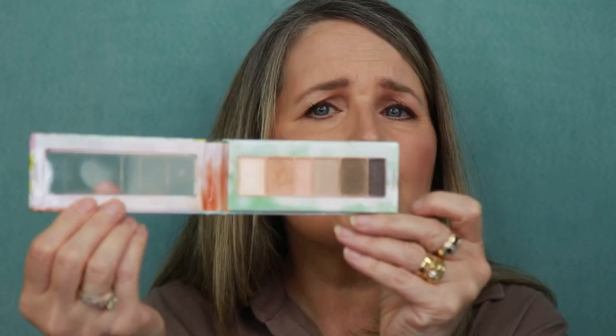And then I really, really enjoy this Physicians Formula little palette. It's great. It's compact, great for travel. Really nice buttery shades. But again, they're all powdered eyeshadows, so they can just go into my regular makeup bag.